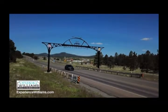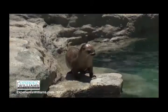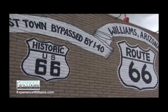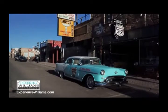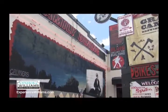Experience Williams, the gateway to the Grand Canyon. Williams offers countless things to see and do. Located along iconic Route 66, visitors can explore more than 6 blocks of historic buildings and shops bursting with memorabilia.